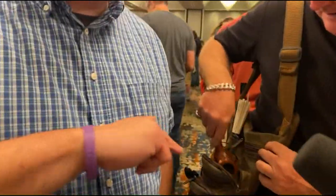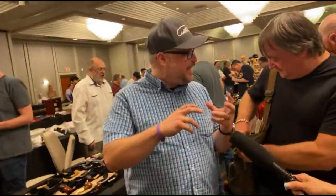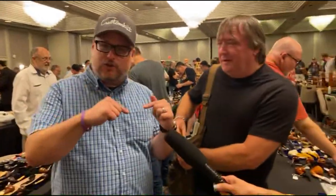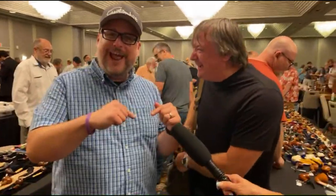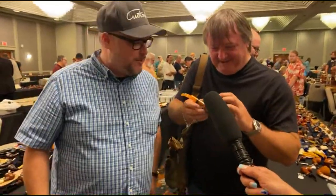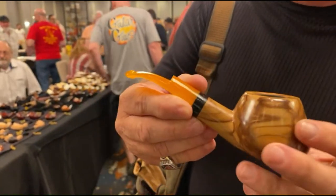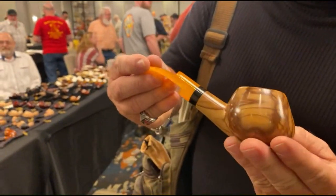I actually bought a pipe here. It was an estate, and it was basically like a pine branch that somebody cut two holes in. Who's the idiot that did that? And I paid $100 for it. But they said it was only smoked once or twice, and it was on a table. I should have told you to bring it to olive wood. Yeah, an olive wood pipe. I'm going to try it out. Hey, that's the only way to find out.